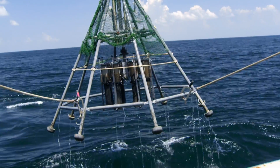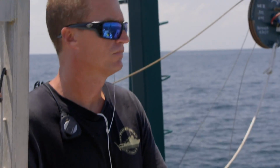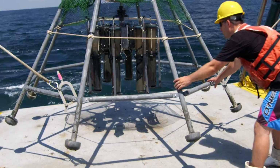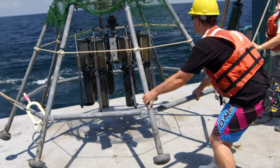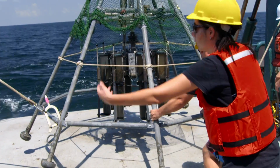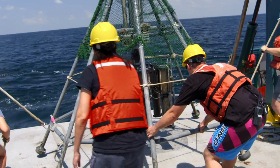Success. The core sampling operation was successful. Each of the core tubes is filled with sediment.